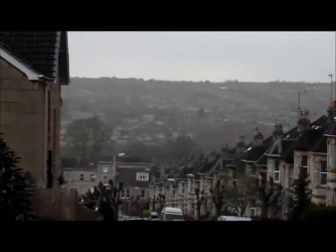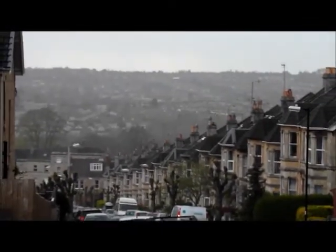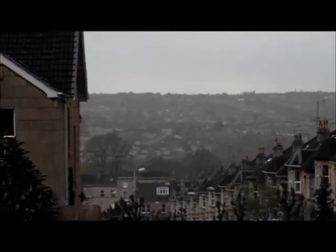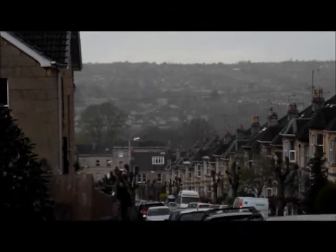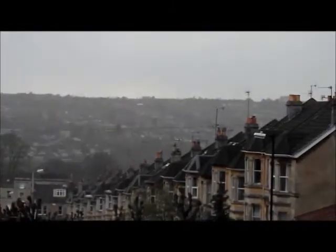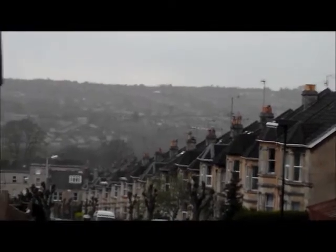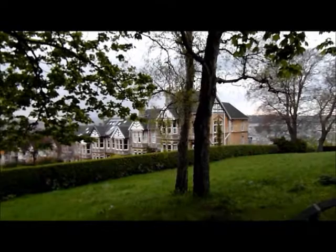Wow, it's really raining quite a lot now. This is the view that's behind me. You can see just how steep the avenue actually is that I was walking up, so that's why I'm a bit out of breath. That over there is just the other side of Bath, lots of houses and things. Hopefully, if I get to the top of this hill without being completely drenched, then I'll be able to show you what the city of Bath looks like from up on Beechen Cliff.